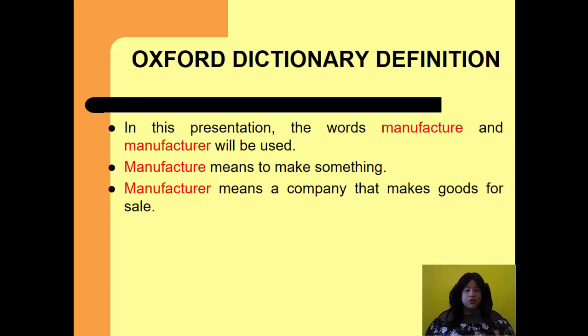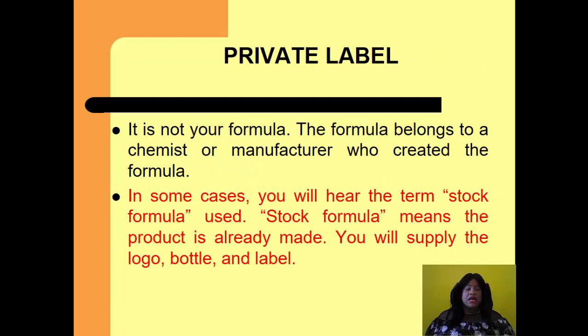In this presentation, the words manufacture and manufacturer will be used. Manufacture means to make something. Manufacturer means a company that makes goods for sale. Let's review private label. Private label means it is not your formula. The formula belongs to a chemist or manufacturer who created the formula.